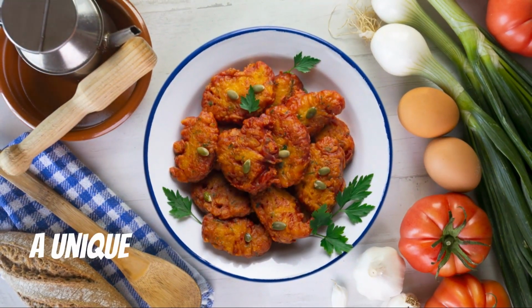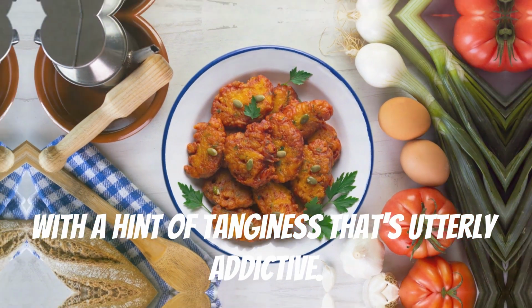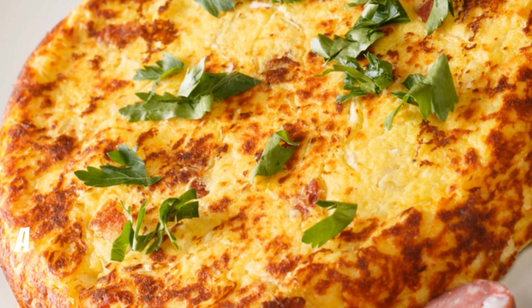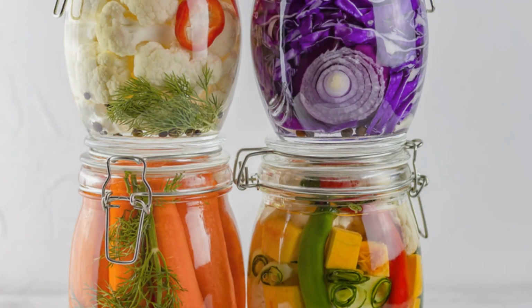The result? A unique pie that's both sweet and tart, with a hint of tanginess that's utterly addictive. It's like a taste of history, a reminder that even in challenging times, something delicious can emerge.